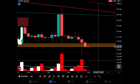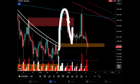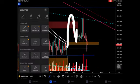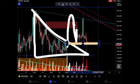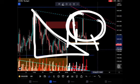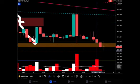$1,803 is the current price of gold as of the filming of this video. So these lines are powerful, but are they enough to stop price? Why does this work? Well, because, guys, we're using all of this. These players here are the ones supporting this area. But now that we've built up quite a bit, is this guy strong enough to break through that?